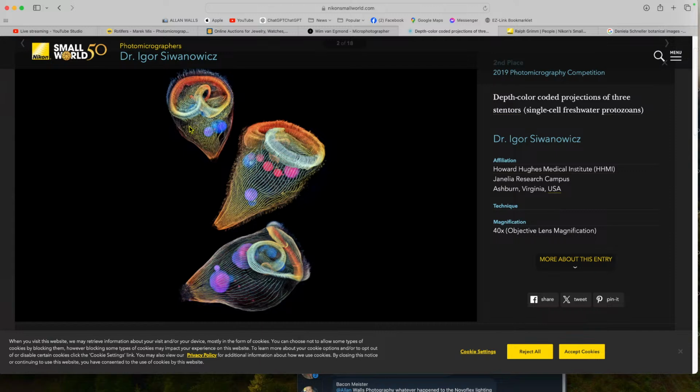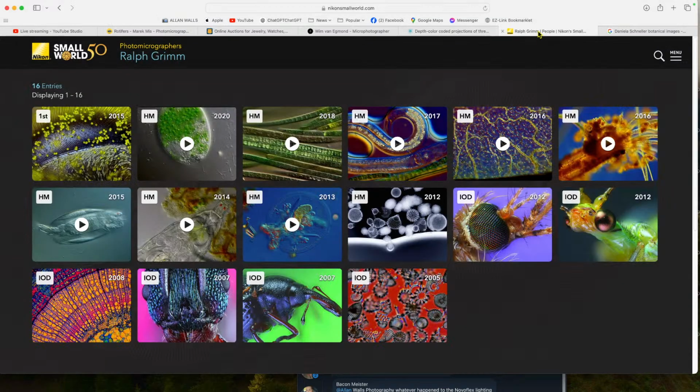He's based in Virginia, I believe. Yes, in Virginia, and does a lot of his photography at 40, 50, 60 times magnification, as well as some of the larger organisms. Anyway, another guy that does something rather different is Ralph Grimm. Ralph Grimm is really a specialist in bee anatomy. He's from Australia, and a lot of his stuff is insect parts up close. But he also is a winner, as is Charlie, by the way, 2005 Small Worlds winner.